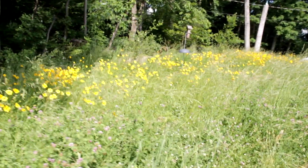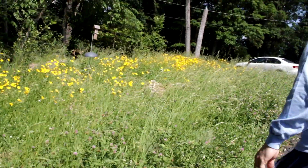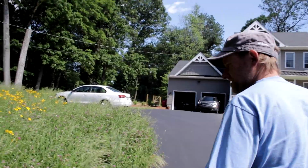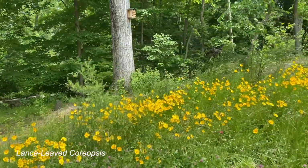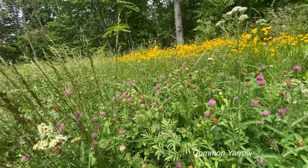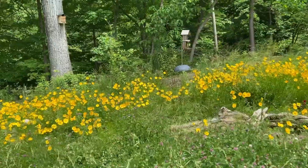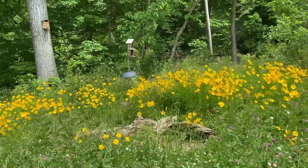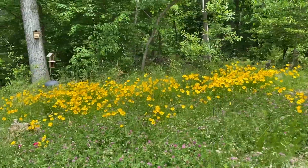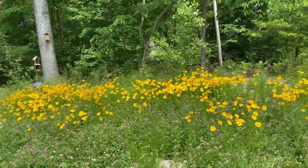We have the Coreopsis lanceolata in full bloom right now over here. Mixed in is a lot of purple clover, a little non-native that found its way in here, but it's hard to deny something that grows somewhere, so we're letting it go. How big's the property? It's about an acre, maybe a little bit more than an acre.